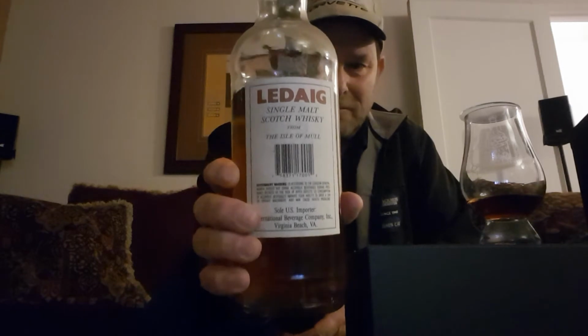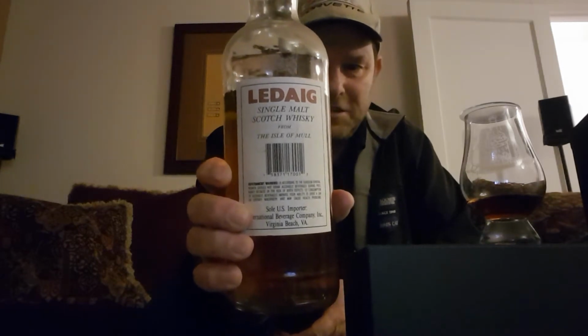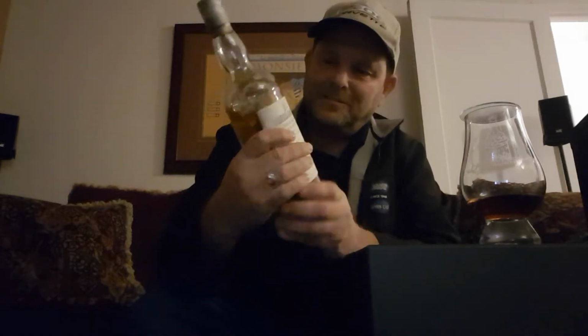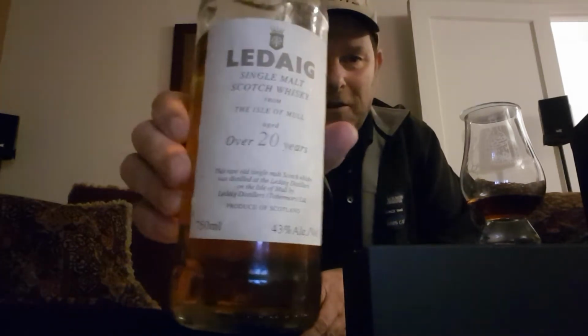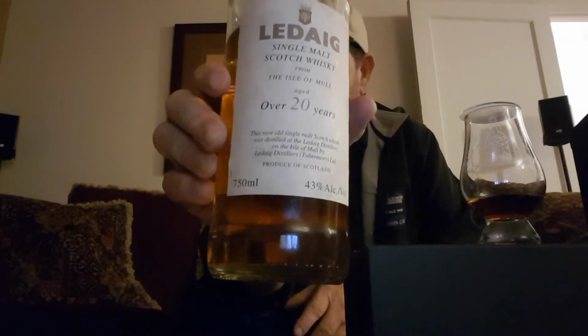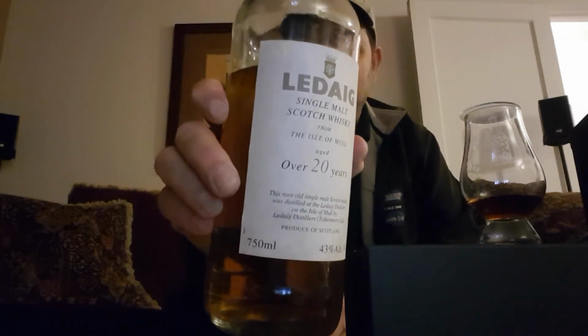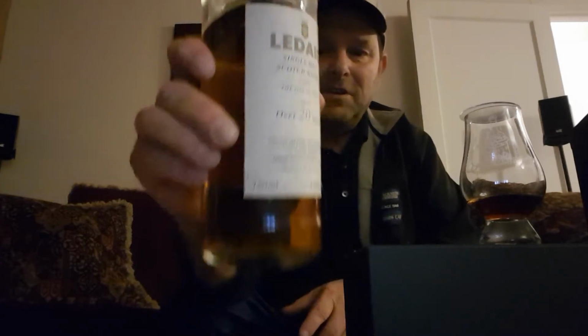You've probably heard of Ledaig before. Tobermory is the distiller now. I'm showing you the back of the bottle, and this is the front of the bottle. It says over 20 years. I'd never seen this Ledaig, and I could tell it was old. For $89, you've got to know when to jump in. So I did jump in, and I brought him home, and I contacted Tobermory.